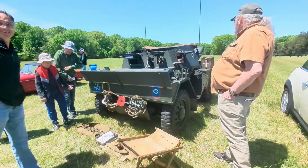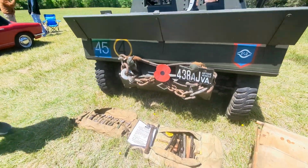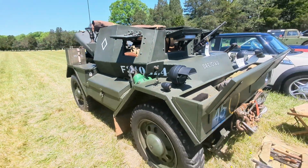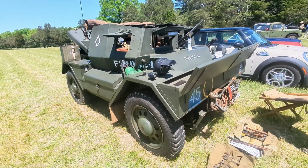It's like an amphibious. Is it amphibious? Is that what's going on here? It's not amphibious? Deep fording. Deep fording or wading. Deep wading. So yeah, what am I looking at here? 4 feet. What is this?